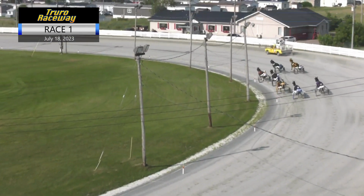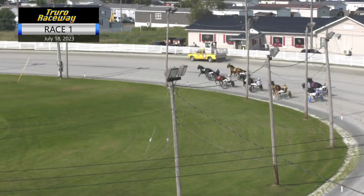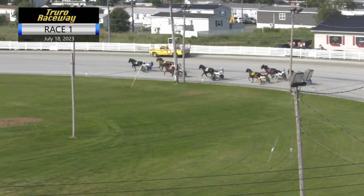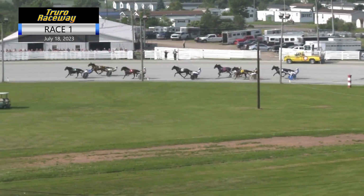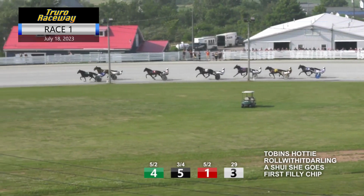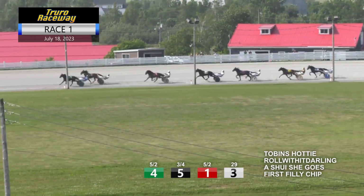Those two are out to vie for the early lead as they race into the first turn. Away She Goes at the rail in three. Next in line, First Filly Chip from four. Emerging fifth is Elon Wheels. Outside advancing in six is Woodmere Kennedy and the early trailer, that is Check Your Beauty. The fillies head through the backstretch for the first time as they move on over to the opening panel.